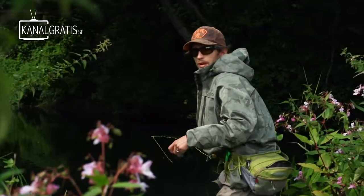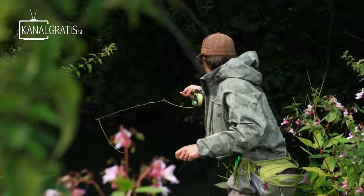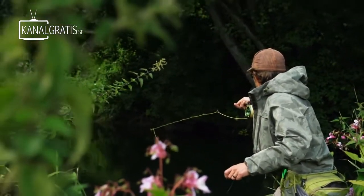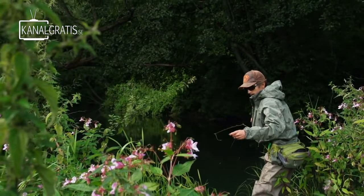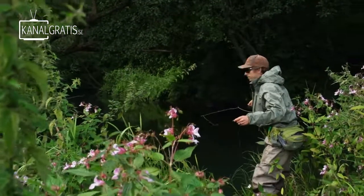I just saw something flash out here, just a little bit to the right of that green thing out there. Could be a sea trout. I'll give it a go.